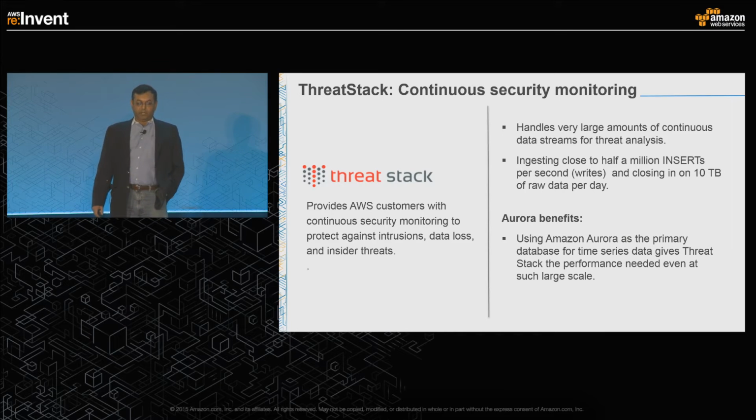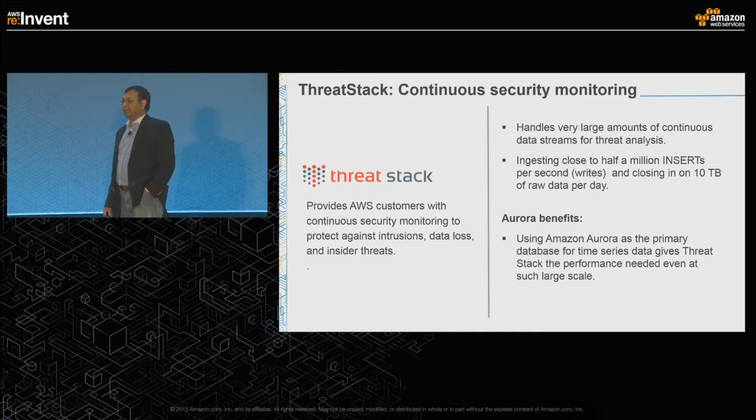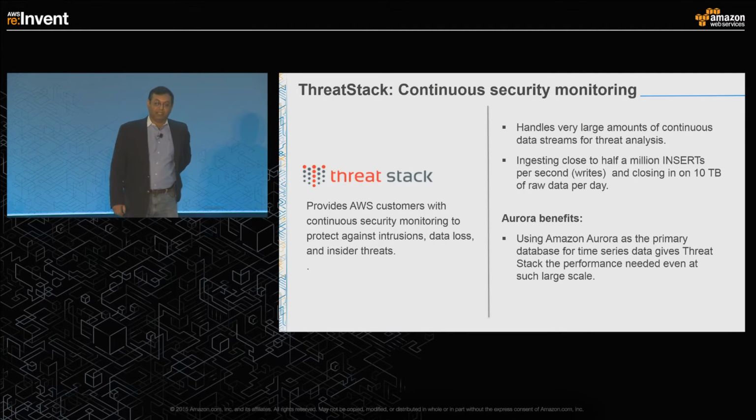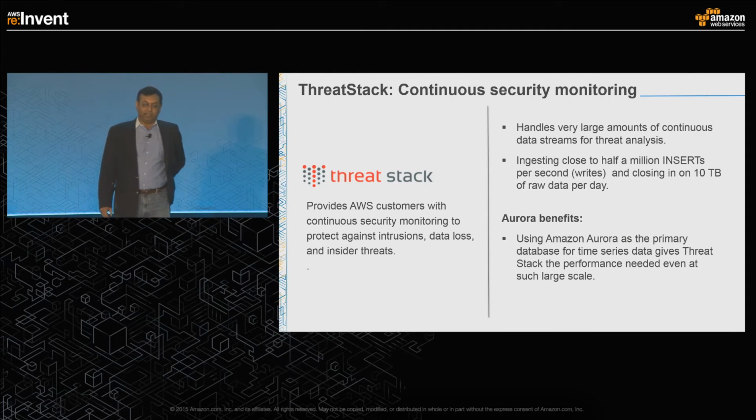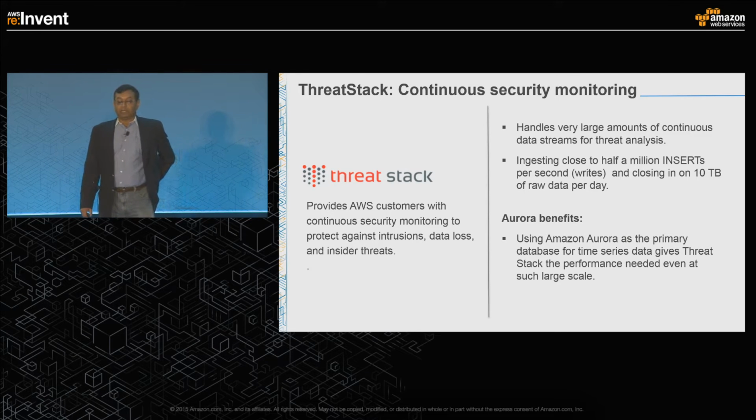My last example, not the least, is ThreatStack. This is another very interesting customer who provides AWS customers with continuous security monitoring to protect against intrusion, data loss, and insider threats. Again, a very write-heavy application. They are ingesting close to 500,000 data items per second, and about 10 terabytes of raw data per day. They tried various different things, including a NoSQL solution, and they are running on Aurora.